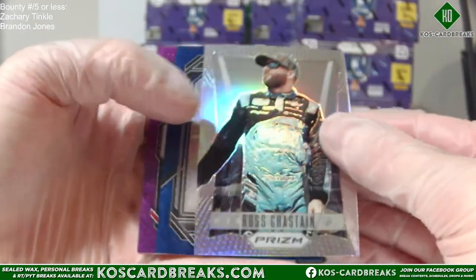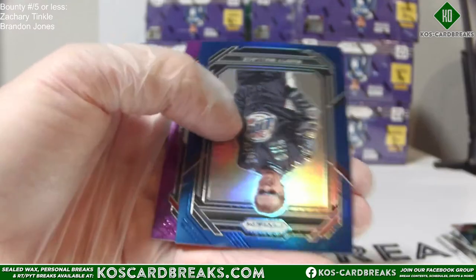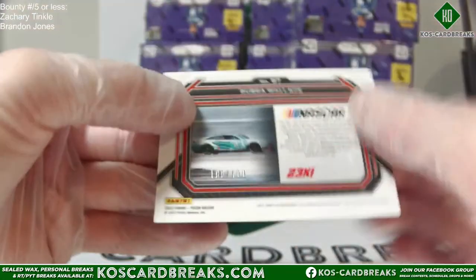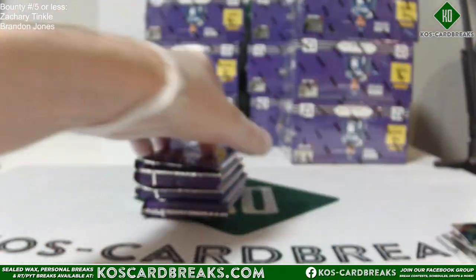Ryan Blaney, Kaleidoscope, Ross Chastain with the throwback here. Rusty Wallace with a blue, number 189 out of 499, and the purple laser here for Bubba Wallace. Number 196 of 199, Bubba Wallace rides.